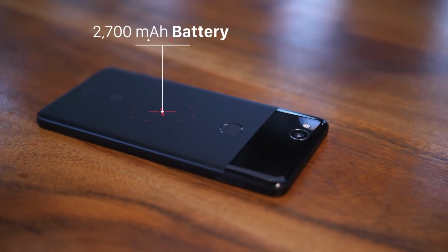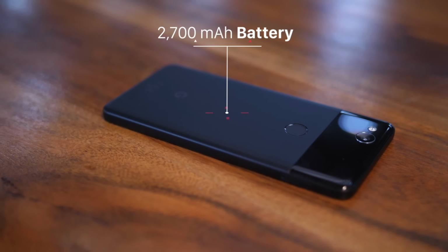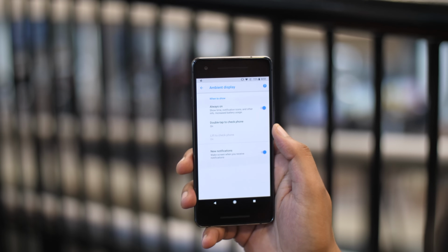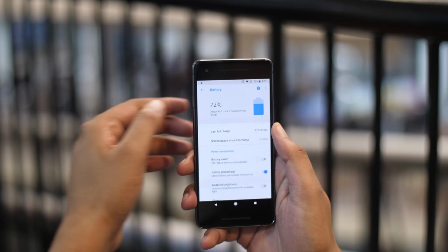Moving on to battery performance, the Pixel 2 is average to decent. The 2700 mAh battery on the Pixel 2 supports fast charging and should last you a day in most situations. The phone did last me a day on moderate to heavy usage, but I did have to put the phone to charge by the end of the day. Basically, you will have to charge it at the end of the day no matter how you use it.